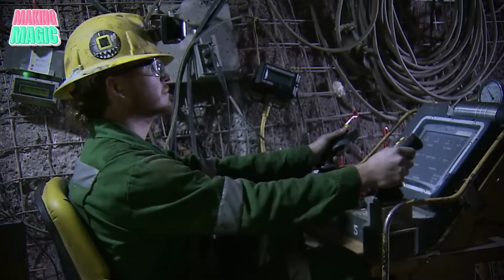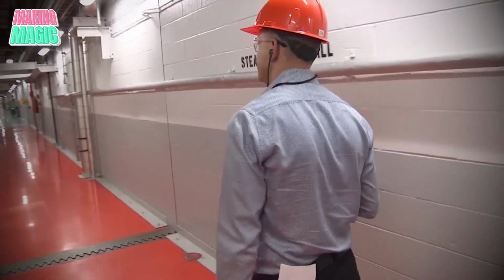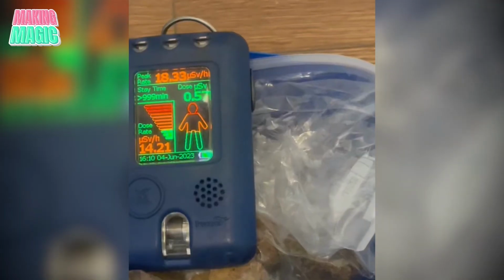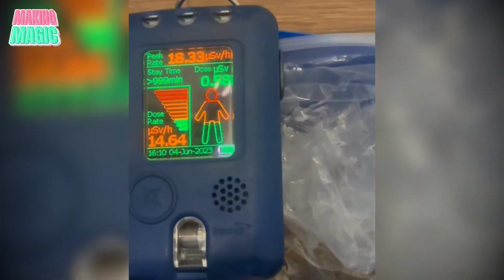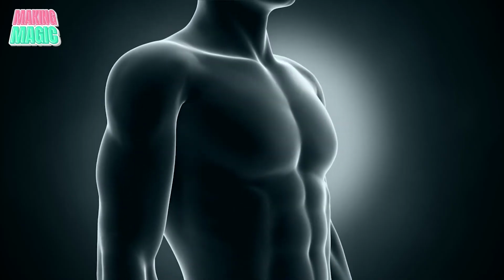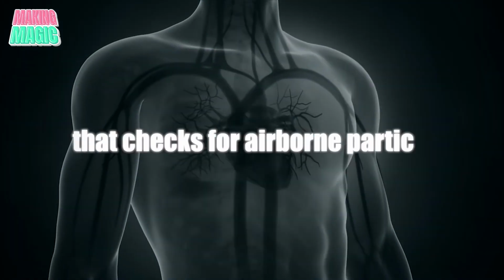Throughout the entire process, safety remains the top priority. Workers wear 3 different types of radiation monitors, including a personal dosimeter badge, an electronic dosimeter that provides real-time readings, and a special breathing zone monitor that checks for airborne particles.